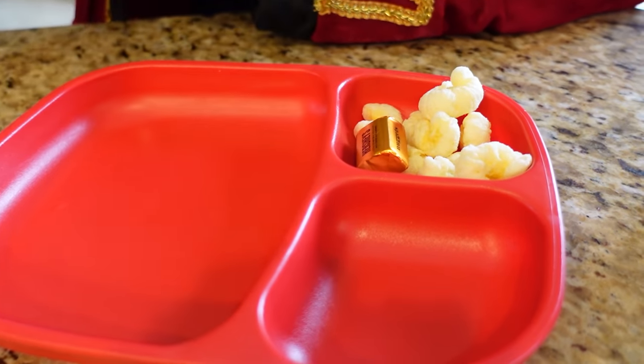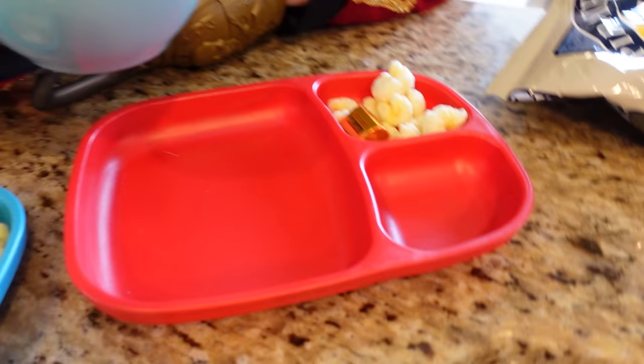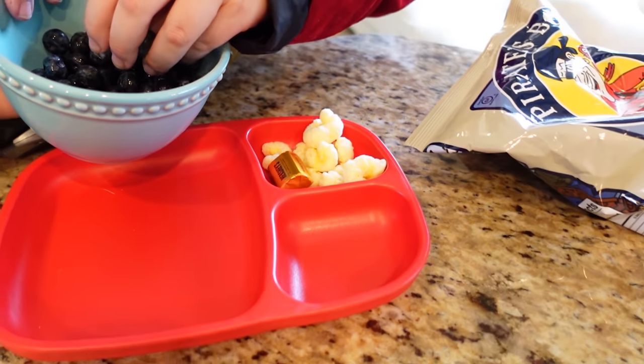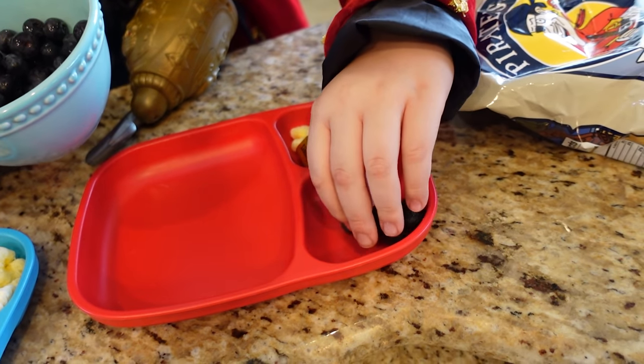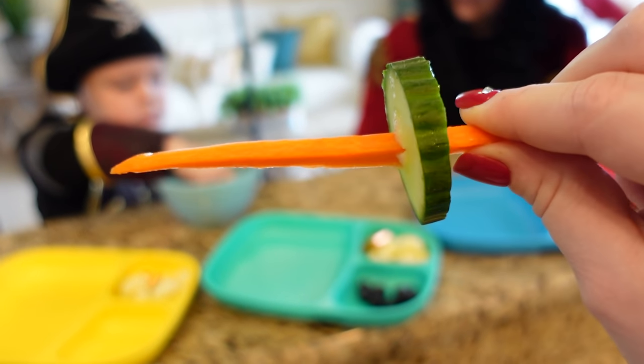Okay, Jackson, here are the blueberry cannonballs. You're gonna add some over here and leave a little bit of space for the veggie, okay? I'm gonna add the cannonballs. You're gonna add the swords. You gonna add the swords? Does it look like a sword? It's a carrot sword.